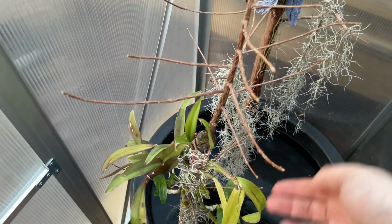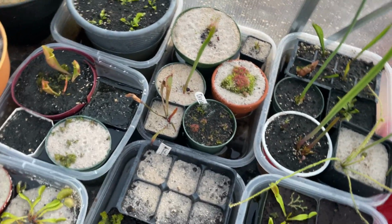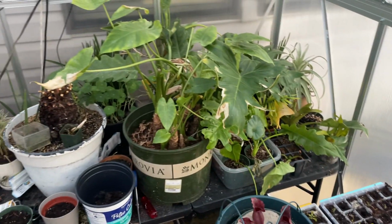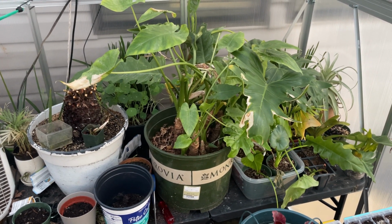And then over here we have done the same thing, and everything's starting to put on new growth. Like the dendrobiums, they are ready for summer. And so am I, honestly. But yeah, that's pretty much everything in here. One last overview. If you guys want to see anything, just let me know. I know there's not many tropical plants in here, but there's a few in the house. When I say a few, probably about 20 or 30.